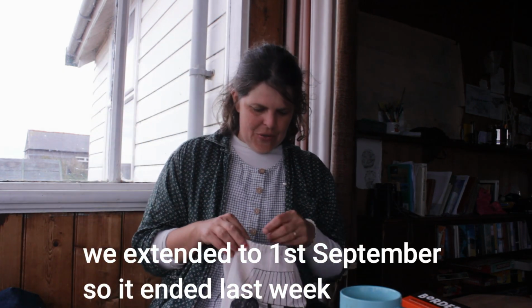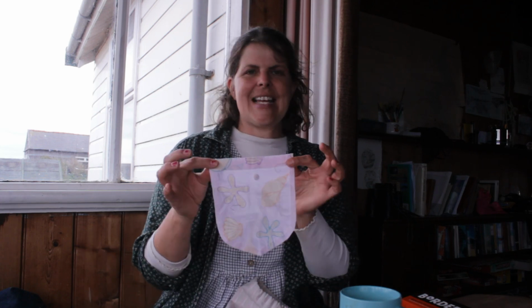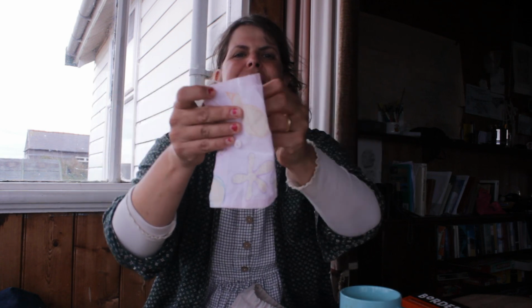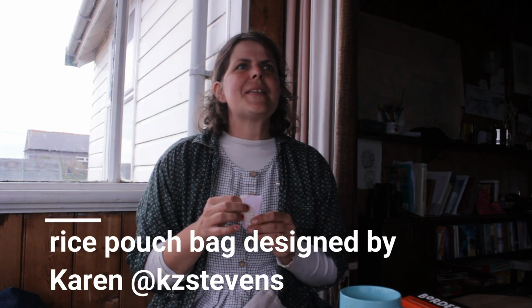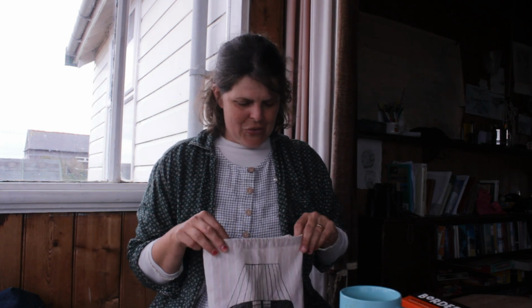I'm working on the prize actually. Let me show you something. I found all these really cool secondhand garments and I took a pocket off a shirt, like a summer shirt, and I'm using these kinds of fabrics to make a little quilted project bag as a prize. I think somehow I can fold it up because it's like a rice pouch by Karen Stevens. And yeah, I will make that as a prize for the overall winner of the Lino Muka Knit Along.